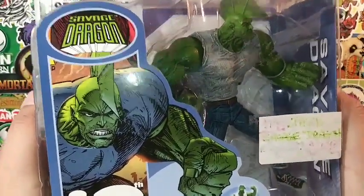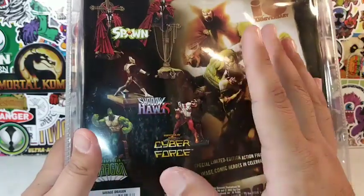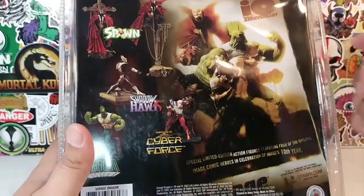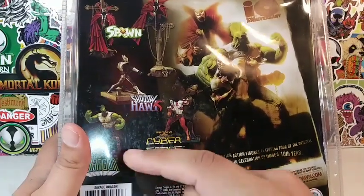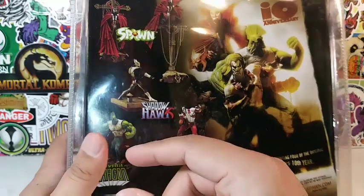I am going to rip this baby open. I'm going to go ahead and review this. And if you guys didn't see my last review of this 10th anniversary series, it was of Shadowhawk. I've recently reviewed Cyberforce, or excuse me, Ripclaw from Cyberforce. So I'm going to break out those two statues and do a comparison with Savage Dragon.